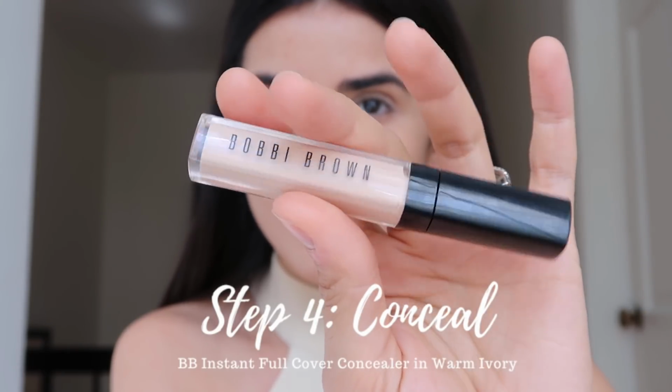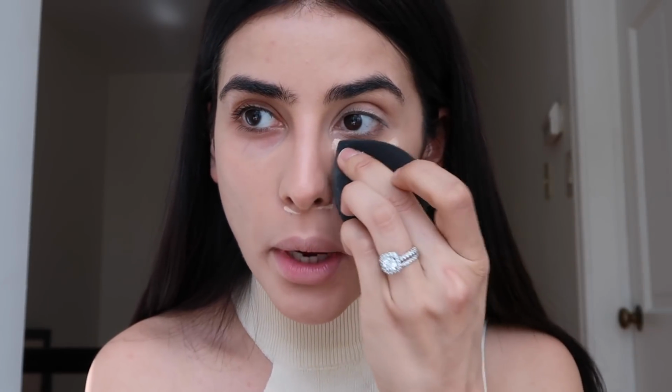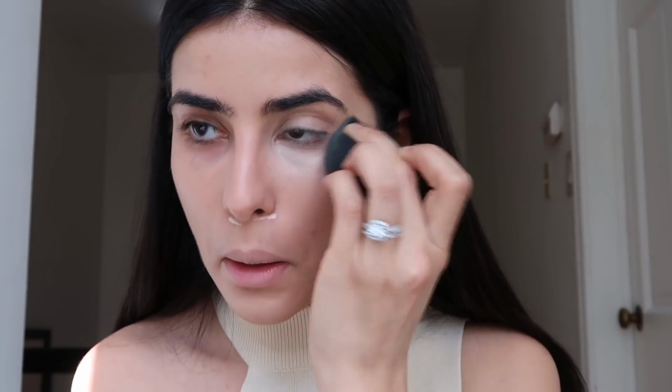All right, so we prepped the skin, we color corrected, we added foundation, and then you add your concealer. So whatever concealer you guys want to use, you can totally do that at this time to just brighten and obviously conceal any blemishes. I'm gonna be using the Instant Full Cover Concealer in the shade Warm Ivory. Still not messing with this side until the end because I really just want to show you guys the power of makeup here. Bring it down a little bit too to awaken the cheekbones.